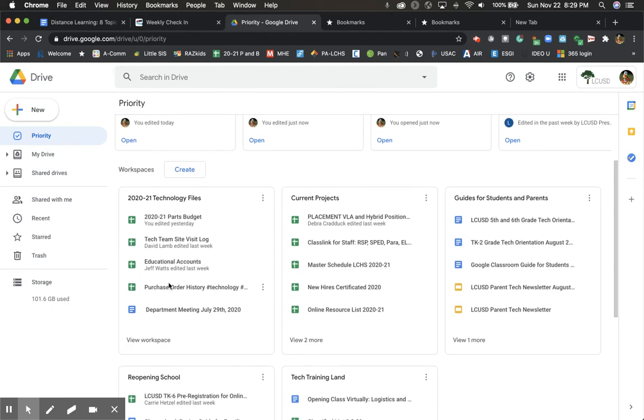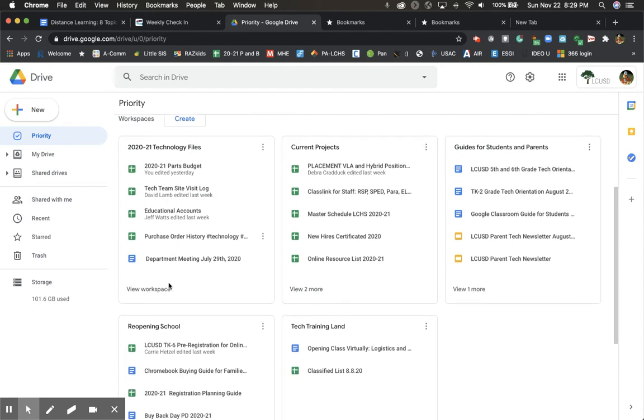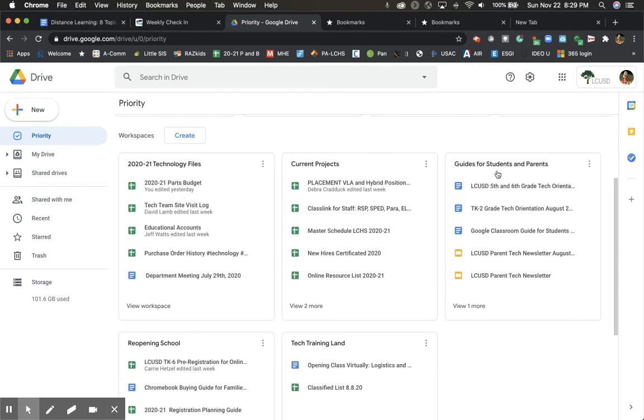As I started this, I had one workspace, and then I realized there were too many different things that I was working on, so I started to split them up. And actually now these I can clean out because these are old things. I'm not using them as often, but this is where I spend a lot of time. So my technology file, so here's my budget. I reference this all the time.